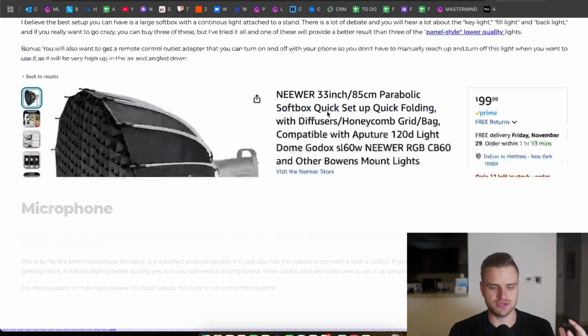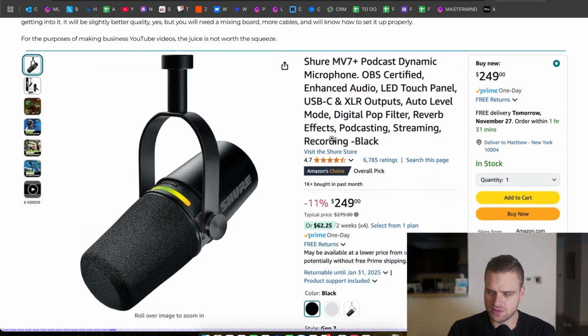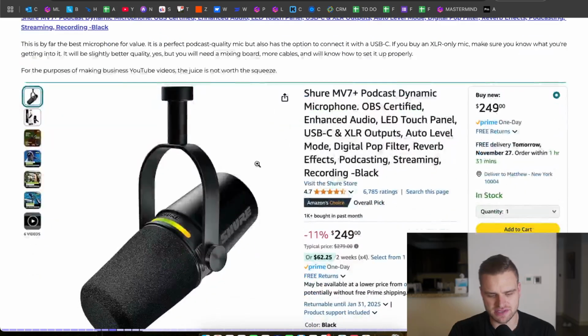The next is the microphone, and the sound quality, in my opinion, is more important than the actual camera and lighting setup. And this is by far the best microphone for its value. It's a perfect podcast quality mic, but you can also use a USB-C. And if you want to buy an XLR only mic, just make sure you know what you're doing, and have the sound box and the mixing box before you buy it.